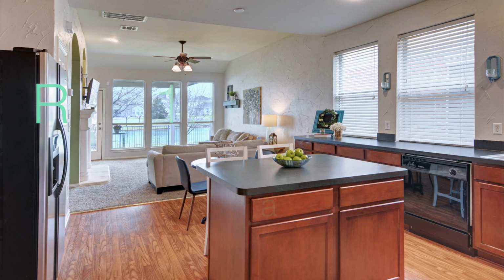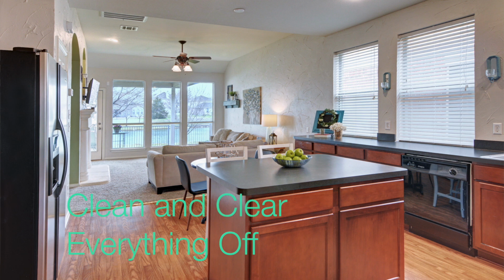All right, so the very first rule for staging a kitchen to sell is to clean and clear everything off. So you want to start with a blank slate. Definitely give the kitchen and your entire house a very good clean.